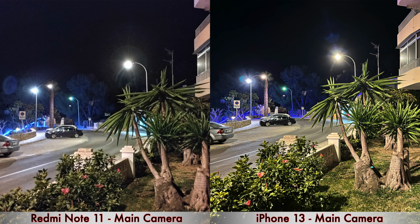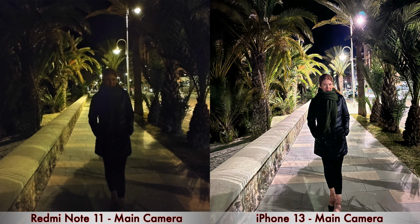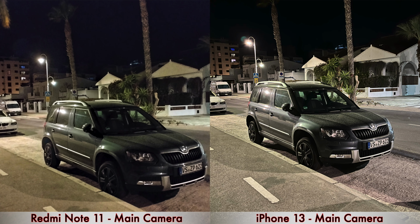Well, we all know that the flagship has a bigger sensor and so on, so that's why most of those pictures look better. Again, for a budget phone, I don't feel those pictures are bad if you have some light around you, but again, if you're comparing it with the iPhone 13, it will do better in every single picture. Next, we're gonna move on and check out some sample video recordings. So the maximum recording resolution with the Redmi Note 11 is 1080p at 60 frames per second.